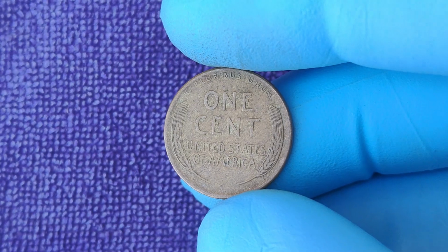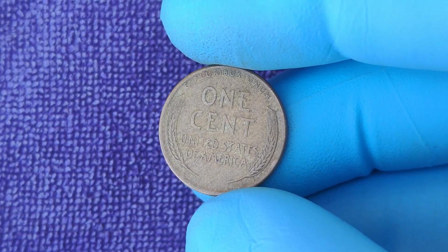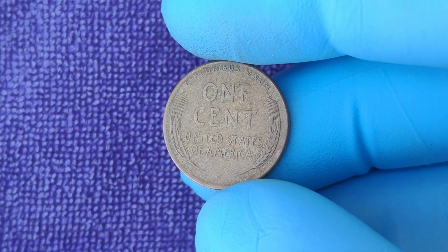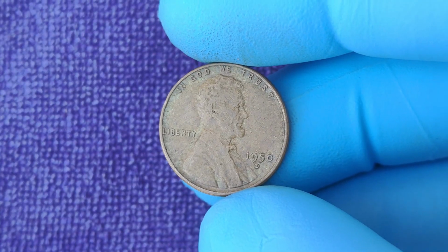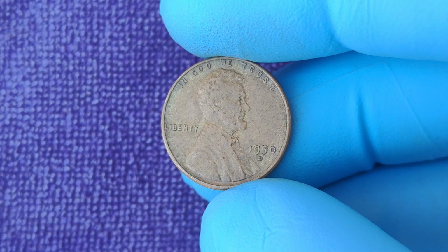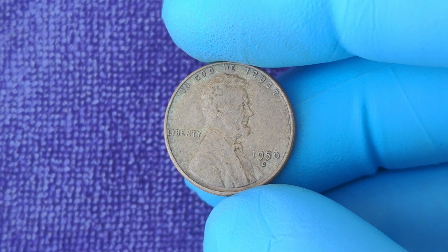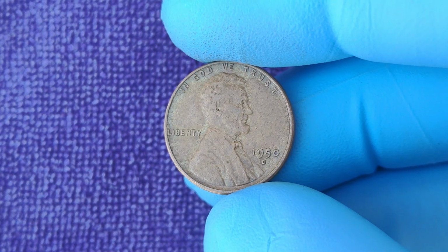Think about it. This coin is made mostly of copper, with a composition of 95% copper and 5% tin and zinc. It weighs just 3.11 grams. It's smaller than a bottle cap. Yet under the right circumstances, it can represent an astonishing amount of money.